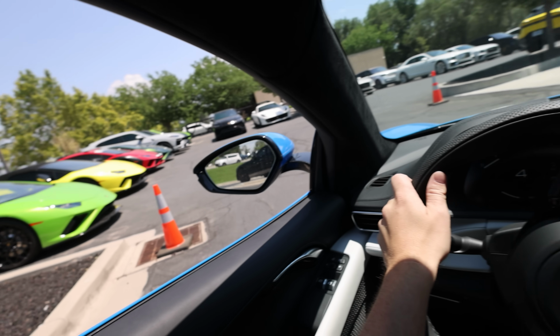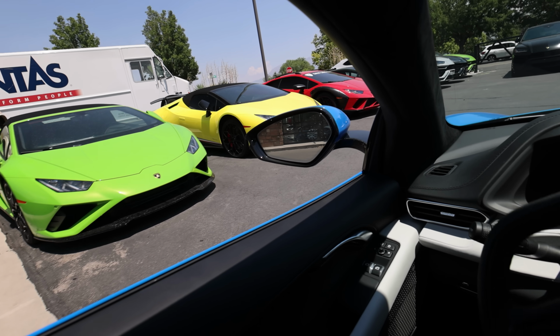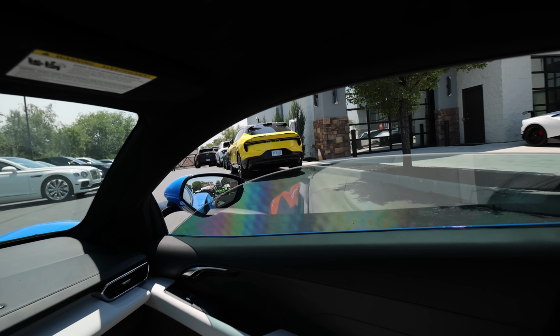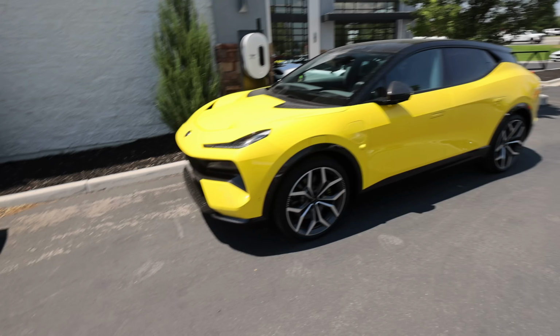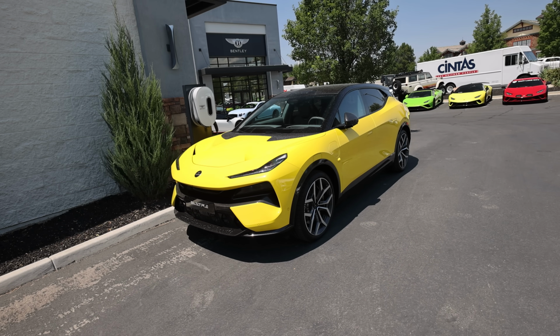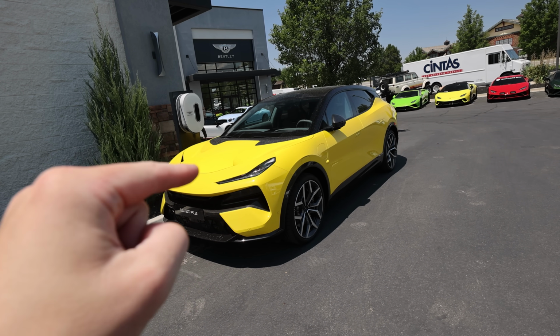The color palette going on today, yet again, every single day, is just off the charts. And the number of Lamborghini Uruses that come through the state of Utah is amazing. We also have the new 1,000 horsepower Lotus SUV. Now, I don't know too much about the new Lotus Eletre, but inside sources tell me against my Koenigsegg in a drag race, this would take it quite easily.